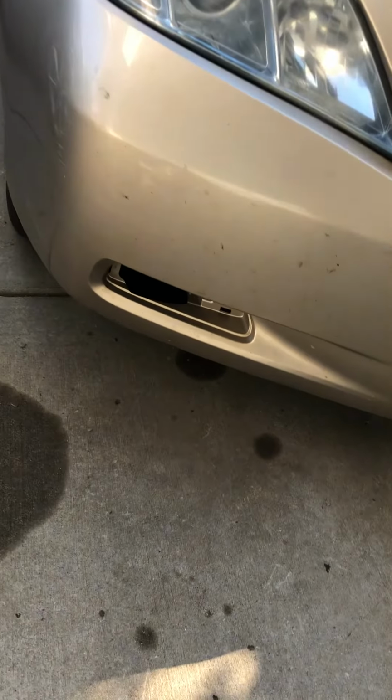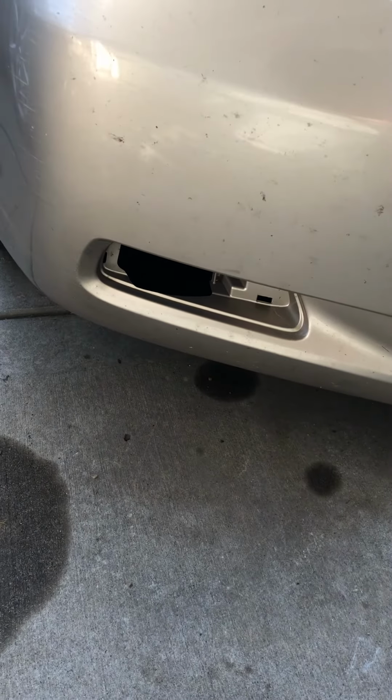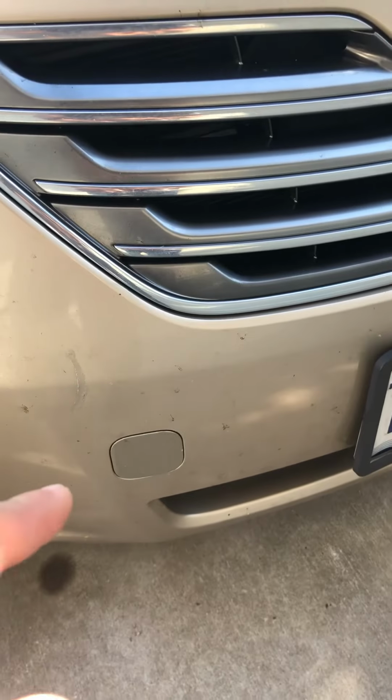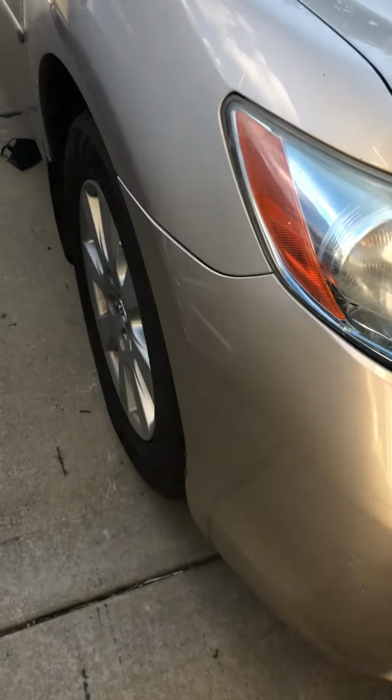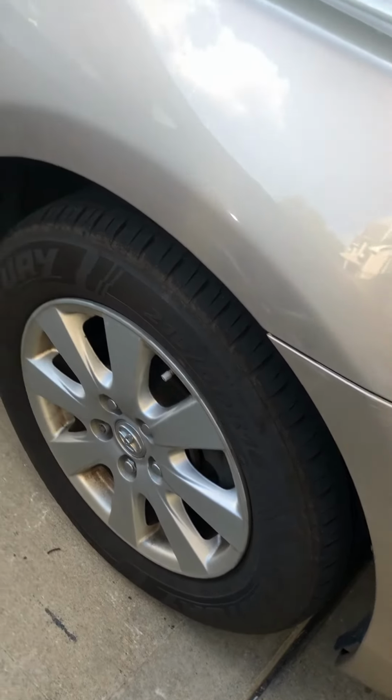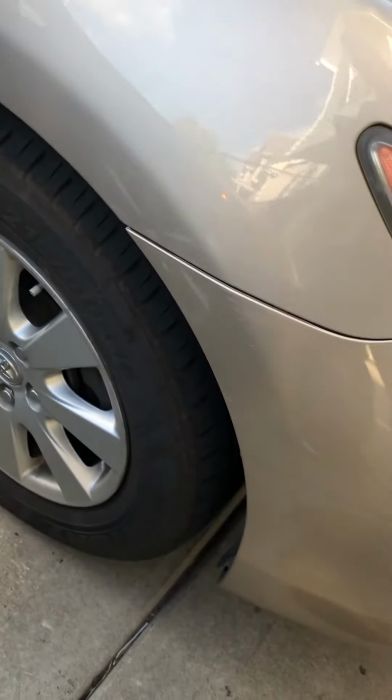Pretty much start with the cosmetics. This one is missing. I don't know what happened to it. Somebody stole that one. I got it replaced. New tires, pretty much the cheapest ones around.